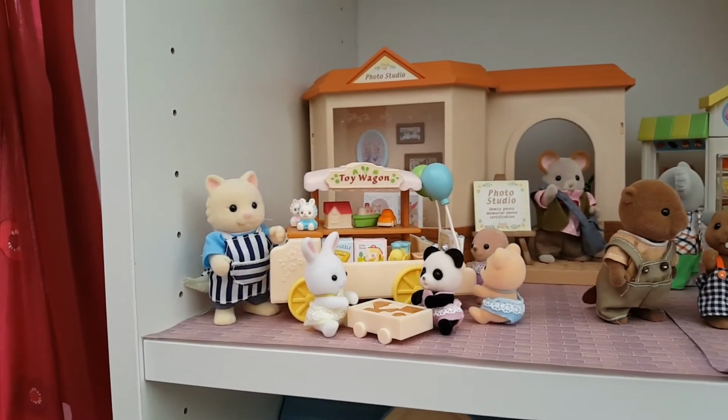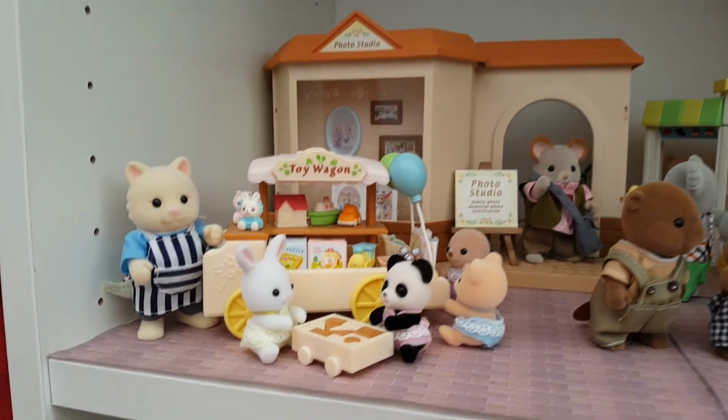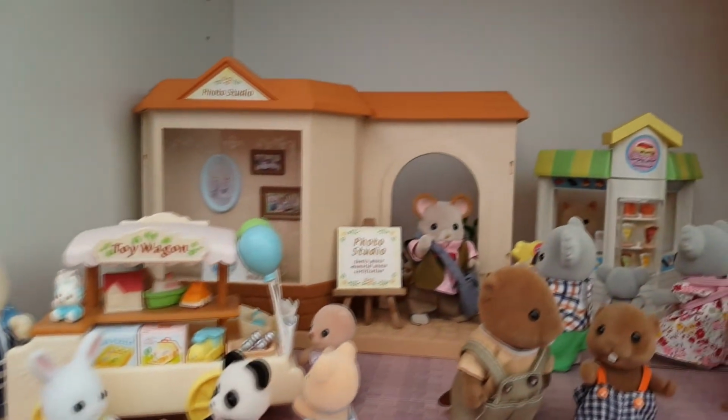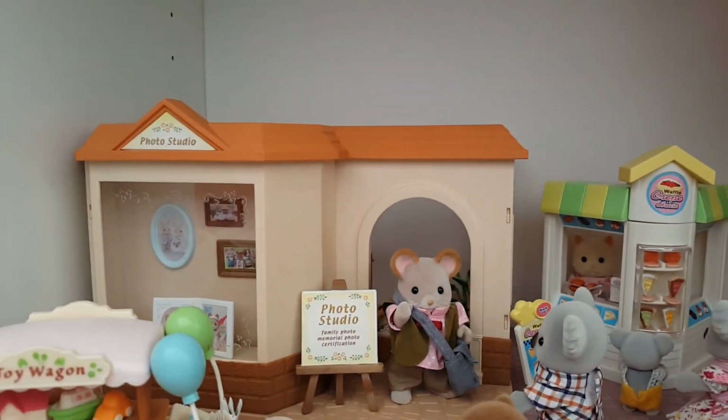So over here on the right hand side is Mr. Chantilly and his toy wagon, and there's lots of little babies who are all crowded round to look at the toys. And then in the background is Mr. Mace's and his photography studio.